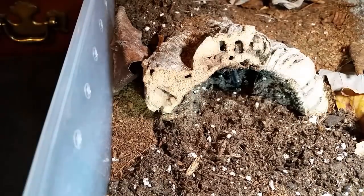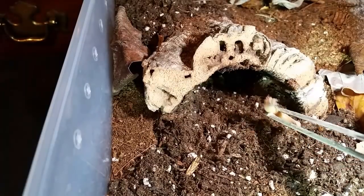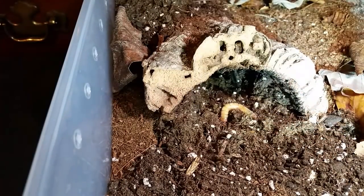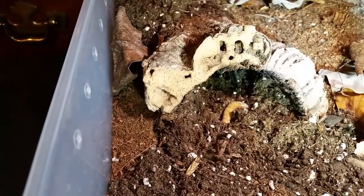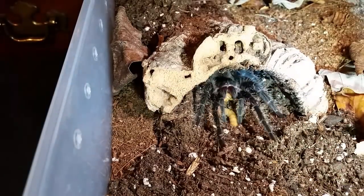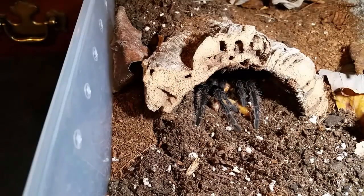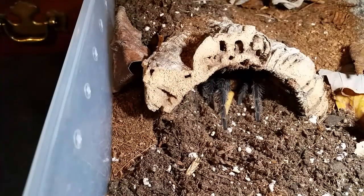We're going to try and get her out. This is the Lasiodora paraibana. She has one worm. I'm hoping she'll come out for another one. There she is. This is the first time she's eaten since she molted. And again, I'm calling her a she because I wanna.